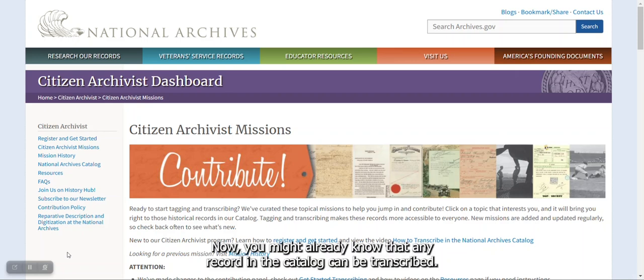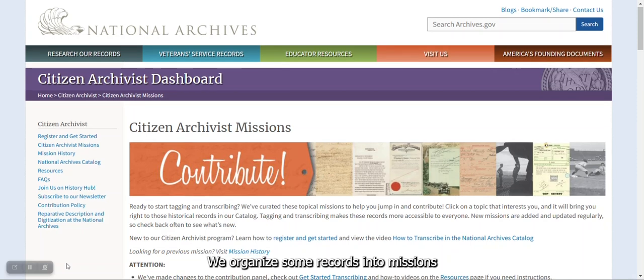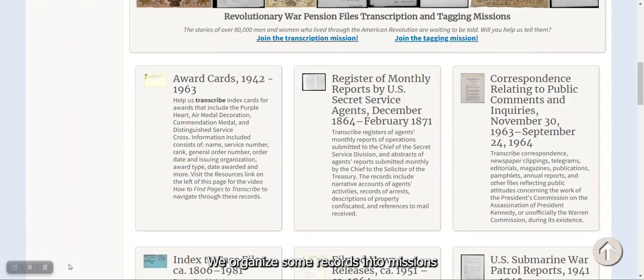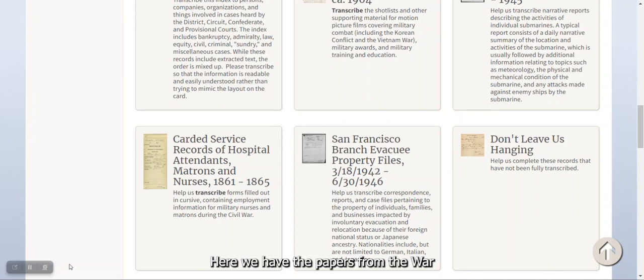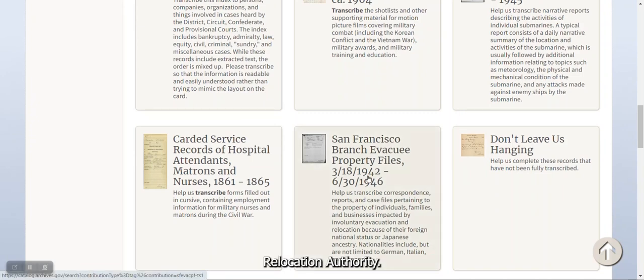Now you might already know that any record in the catalog can be transcribed. We organize some records into missions to make it easier to find something to work on. Here we have the papers from the War Relocation Authority.